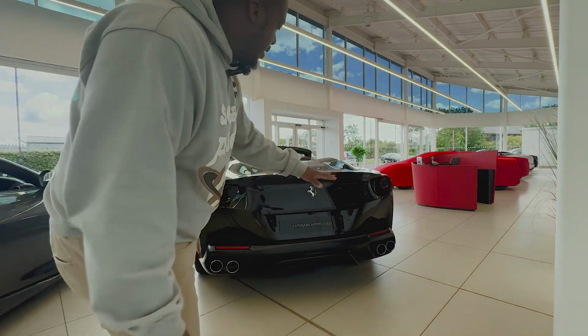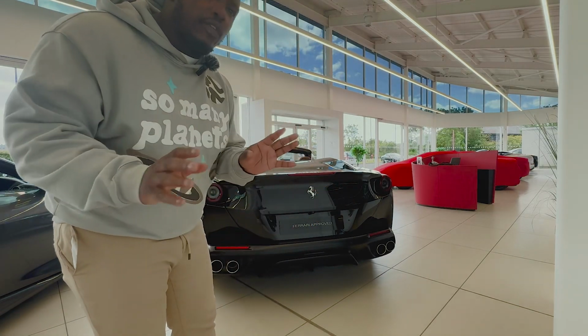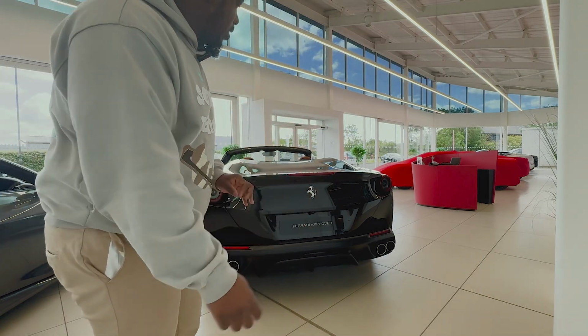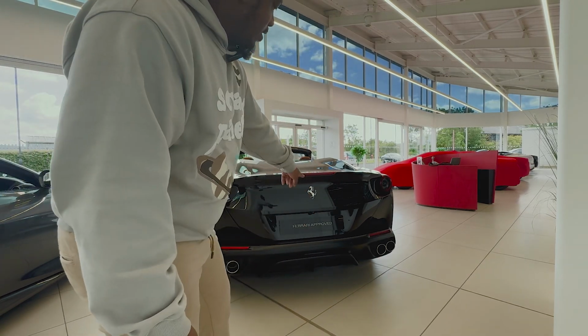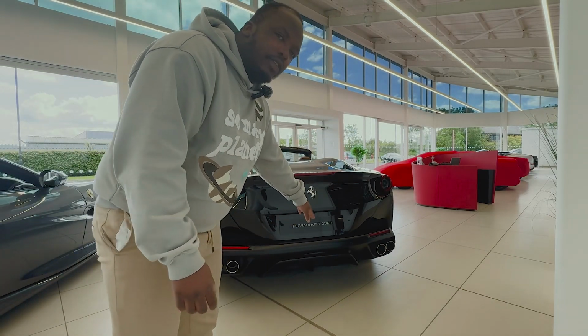Now this is the rear of the car itself, which looks beautiful. You've got your quad tail exhausts, which have got the chrome tips. Not really a fan of chrome. I think I prefer them to be body colored, so a nice black finish would look nice on them. Then you've obviously got the reverse camera, parking sensors. You've got a nice little small back diffuser.